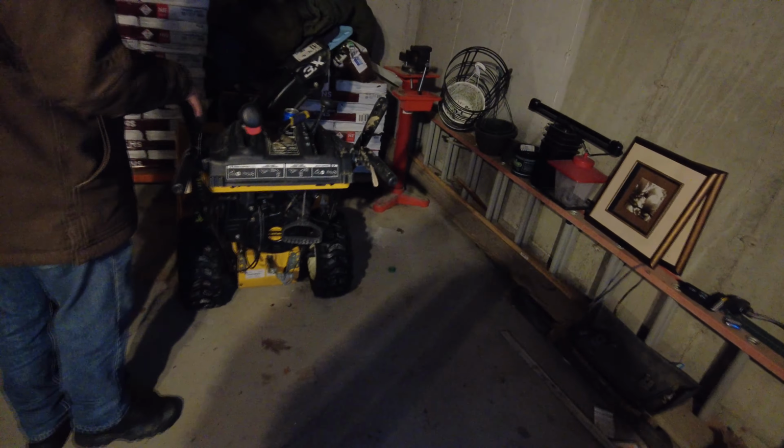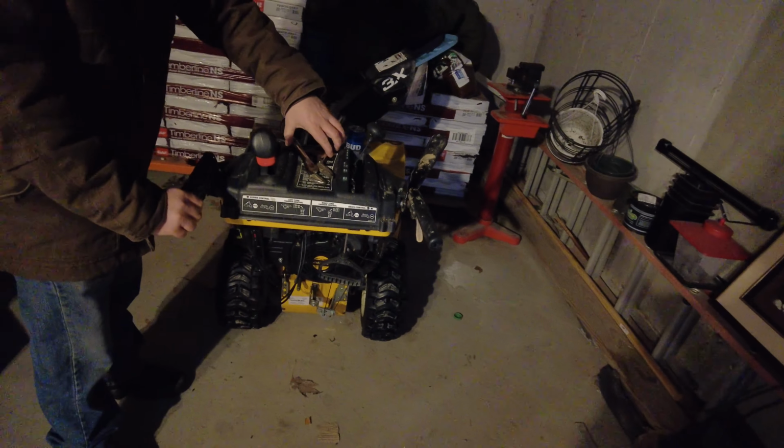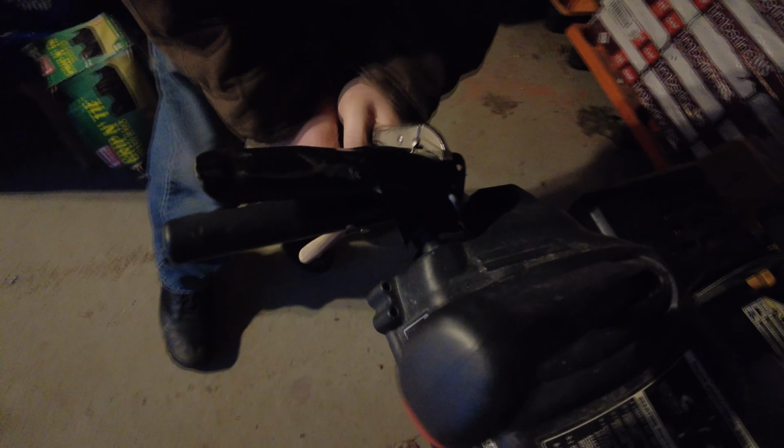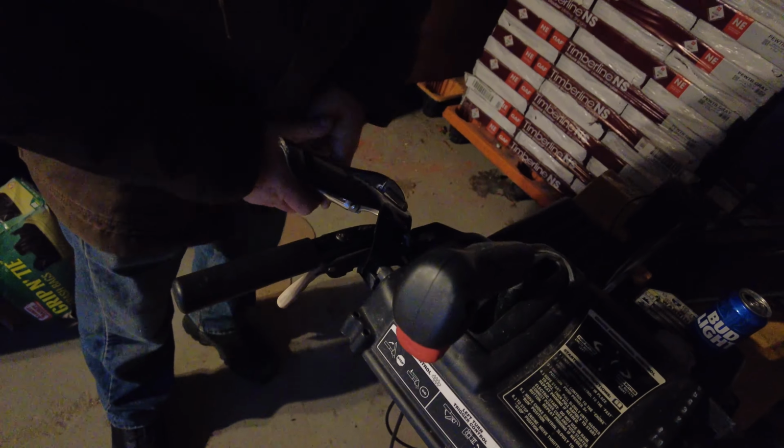God gave us a brain and hands. We can use tools to repair broken parts or replace them. On this equipment, vice grips came in handy to straighten out the handle. I don't know if this is straight.